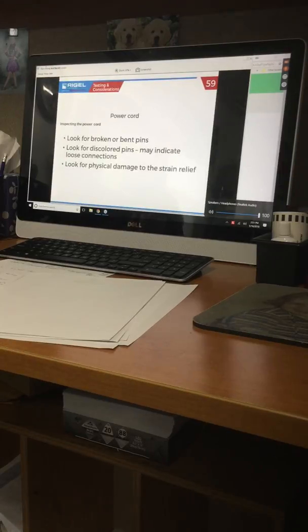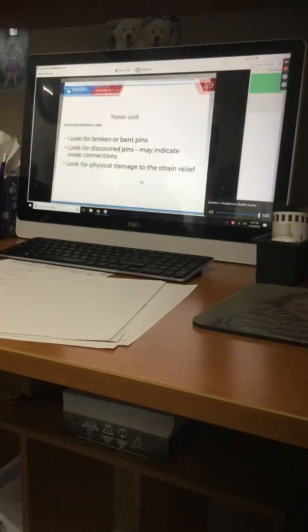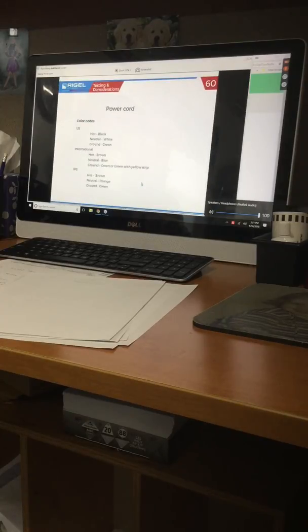So inspecting power cords, broken bent pins, all this stuff is pretty self-explanatory. You know it better than I do. Color codes on US: hot, white, green for ground; international; isolated power sources. One comment on isolated power sources, NFPA 99 does now go into a great deal of discussion that you should not do your electrical safety testing on an isolated power source. You should be doing it on what's called a thermoneutral, or a power source that does have one leg of the power system to ground. In the US, that would be the white wire.